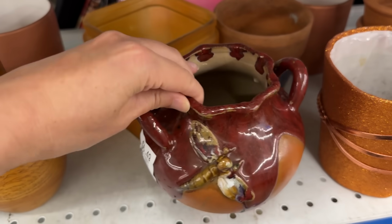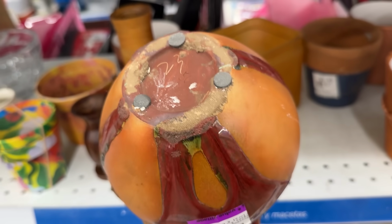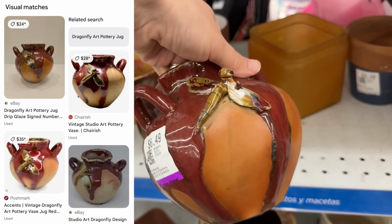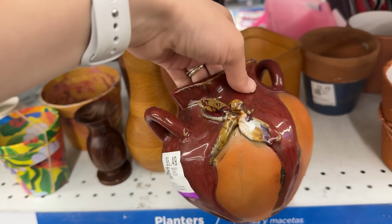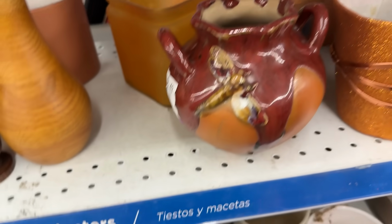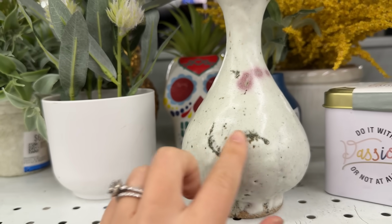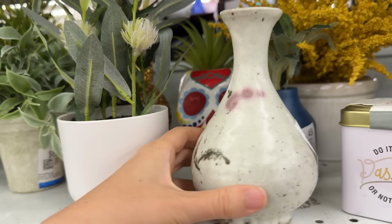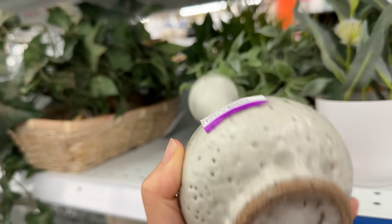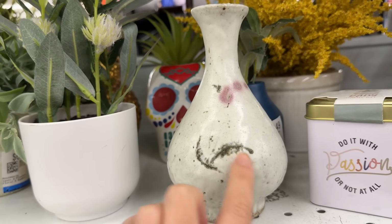This piece totally caught my eye because of the glaze and the dragonfly. And I can't tell if it is handmade or if it was manufactured. So I looked it up, and there are many of them out there. And they don't sell for a lot, like in the 20s. So I think I'm gonna pass on it. So I don't know what to do on this guy. It's very interesting. I like how it has these pops of different glaze, and it's kind of bobbly, but it's $6.49, and I have a hard time selling white vases, so I'm probably gonna pass on it, but I do really like it.